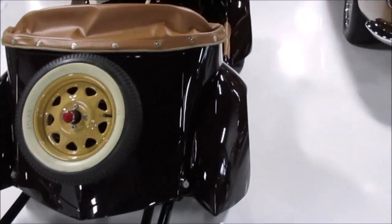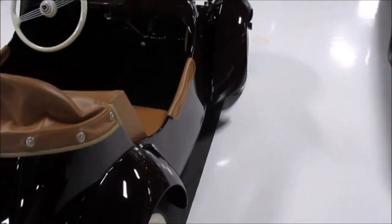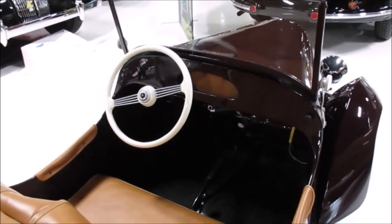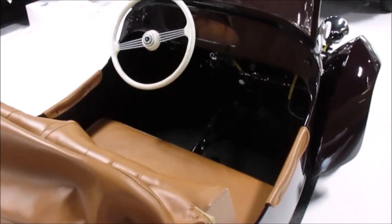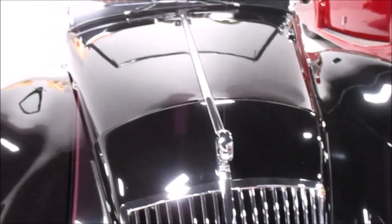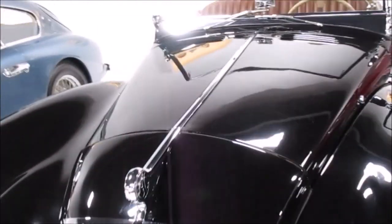I'm not sure what it had for an engine or anything about it. They have a pretty good website if you go over there too. They probably have stuff on all these cars over there as well. I could have spent more time in here, I just didn't have a lot of time. 1950 AC Sport. Not that I didn't have a lot of time. I had time. I just didn't have so much time that I could stop and read every single one of these.